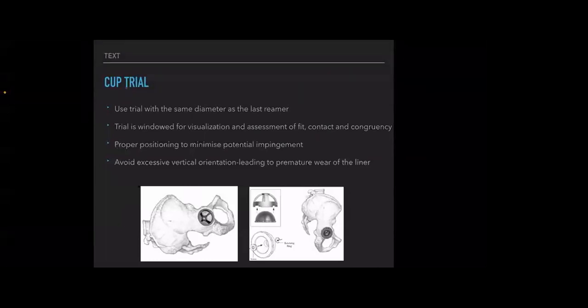So you don't need to undersize or oversize to get a good fit. It's always accounted for. So, proper positioning to minimize the potential impingement. See to it that your cup is well concentric, it is not anteverted, or with the trial you check that, so there is no impingement. Suppose the anterior rim is more proud or the posterior rim is more proud, it can impinge on the neck and lead to dislocations in such cases, or even pain sometimes.